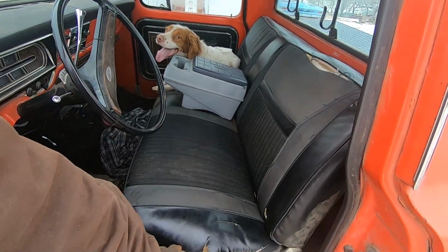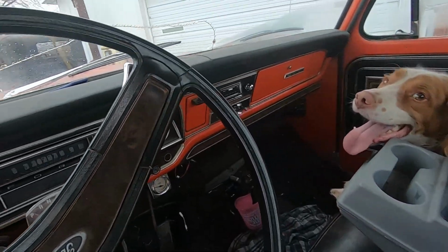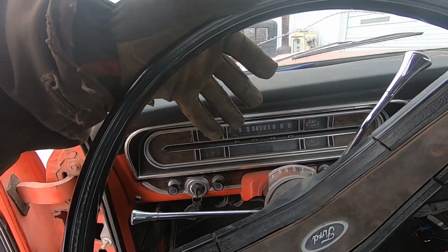Factory bench seat. She's got a couple of tears in it, but works for hauling that dum-dum around. It's got 86,000 original on it.